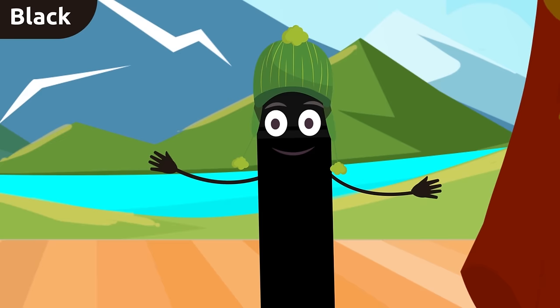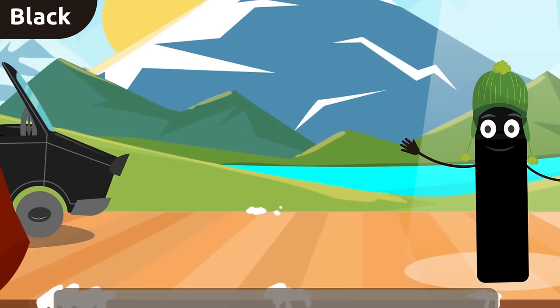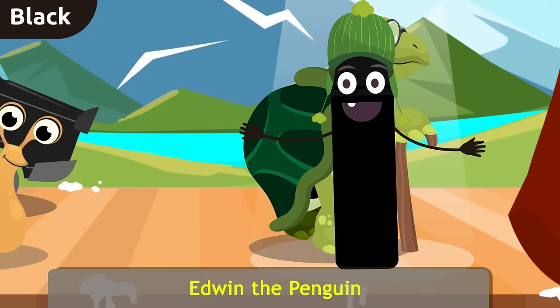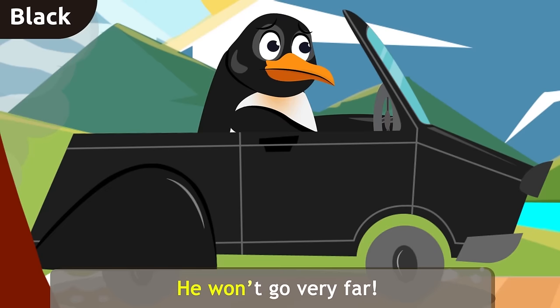Hey, penguin, ready to sing? Edwin the penguin went for a spin in that small black car. Yeah, Edwin the penguin went for a spin. He won't go very far.